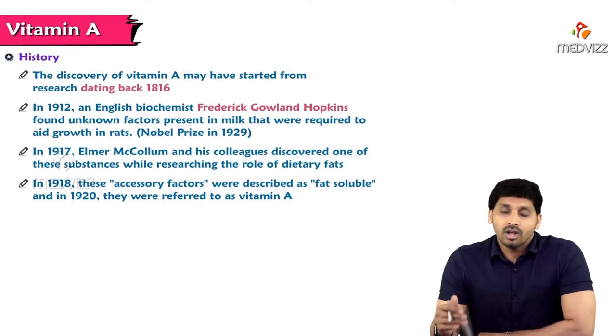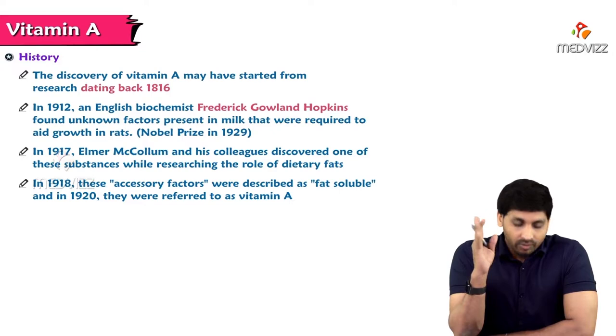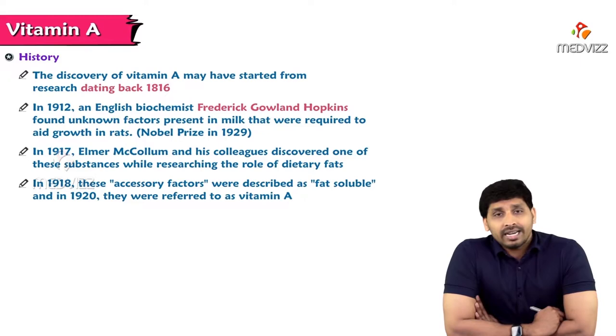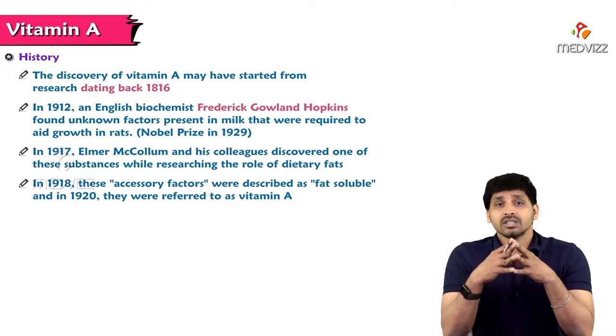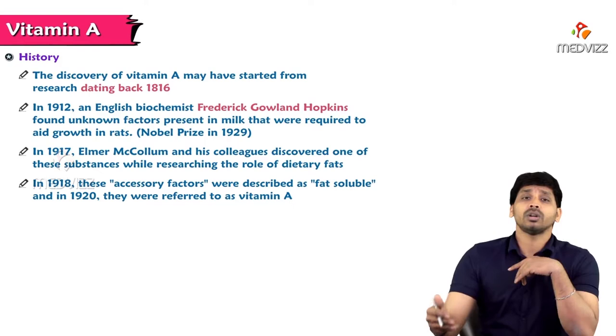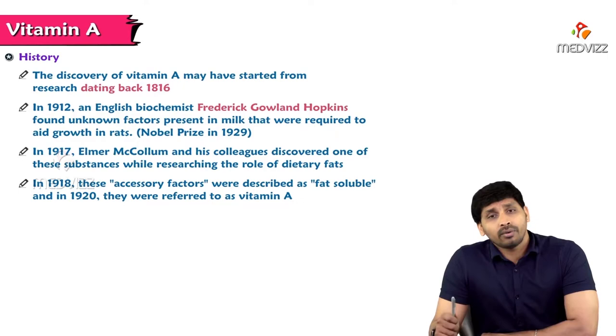Coming to vitamin A, the first heading is history. The discovery of vitamin A started in the 18th century. In 1912, Frederick Gowland Hopkins identified some factors in milk which are required for growth in rats. In 1917, Elmer McCollum and colleagues discovered some factors along with the lipids, though they didn't know this was vitamin A, while they were researching dietary fats. And in 1988, these accessory factors required for growth were described as fat soluble, and they were referred to as vitamin A in 1920.